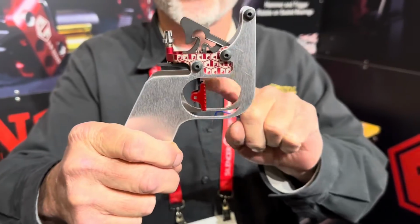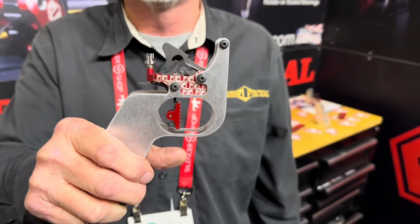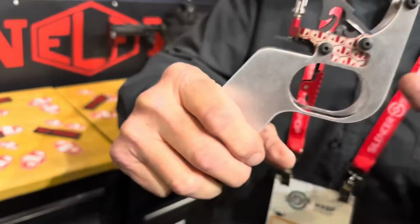Comes in curved or straight trigger shoes that go up and down. There's nothing on the market, everybody else is playing for second place. And I'll put that against them any day.